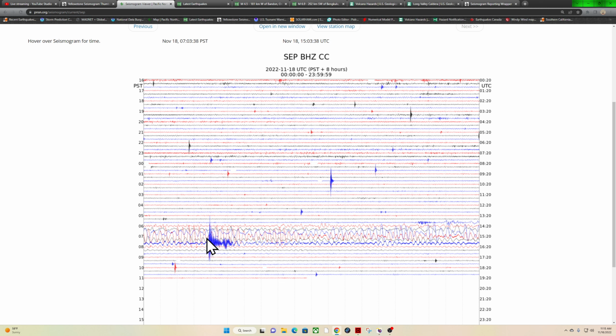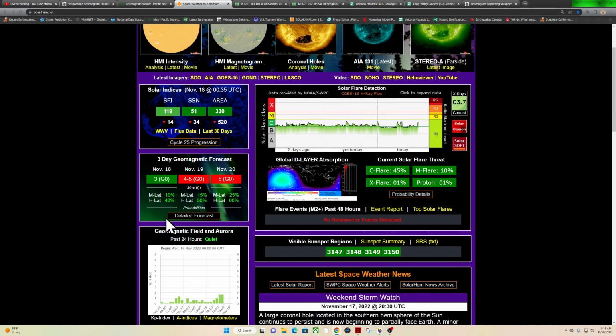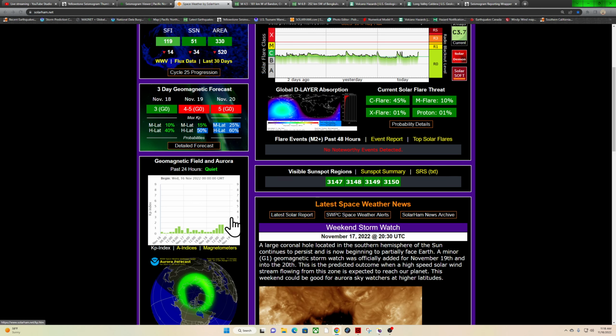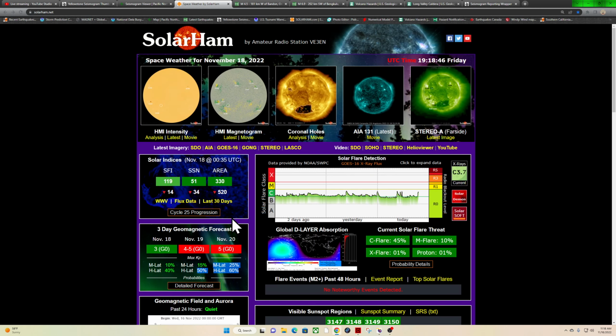So we'll watch that. It looks like at least the space weather folks here think that we may see a glancing blow around the 19th and the 20th time frame, with a little bit of elevated percentages for some auroras at the higher latitudes and maybe the mid latitudes. So we'll watch that pretty closely.